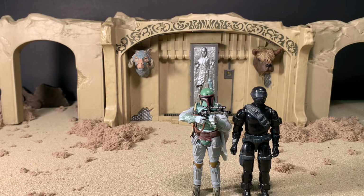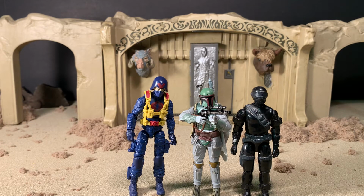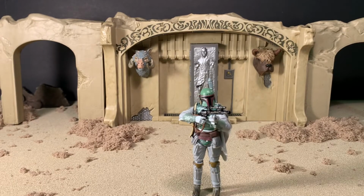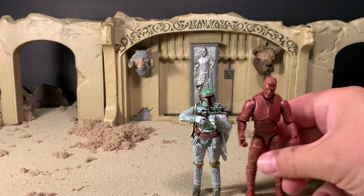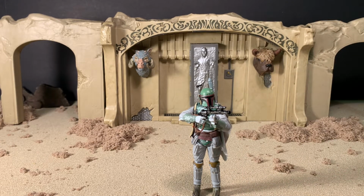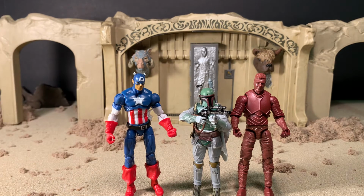And here he is next to a more modern version of the G.I. Joe from the Dollar General. As you can see, he's clearly taller than Boba Fett, because he is 4 inches instead of 3.75, as are these two figures as well. So Boss Fight Studio Night Blank, which I will get around to painting one of these days, I promise. And a Marvel Universe Captain America. Both of which, as you can see, tower over Boba Fett. Because, again, Star Wars stayed at the 3.75 height. They didn't go to the 4 inches.